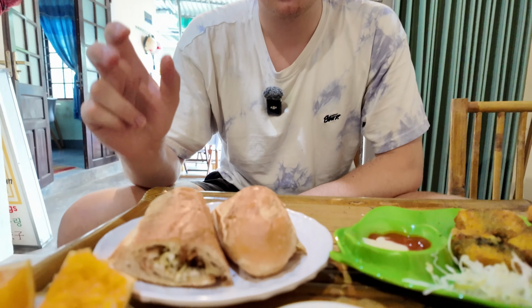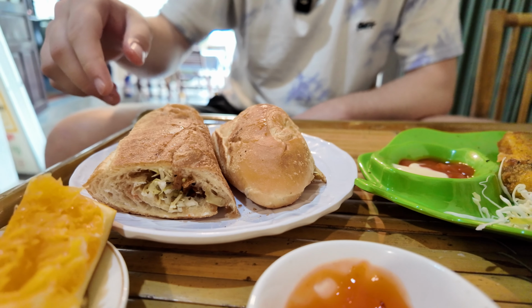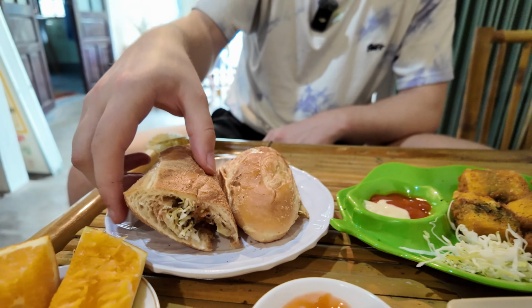Finally, the vegetarian sausage banh mi, which looks very tasty. So I can't wait to give this a try. It's probably going to be better than the tofu ones too because vegetable sausage is much better than tofu. That's actually really nice. It's got a good flavour to it. I don't know what sauce they've used, but whatever sauce is in that is very tasty.